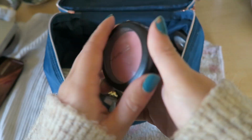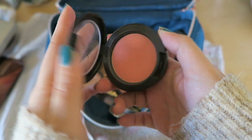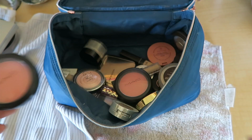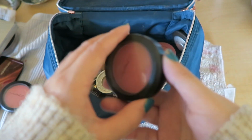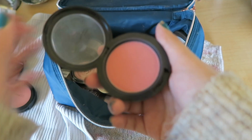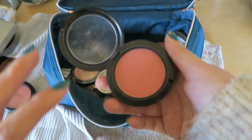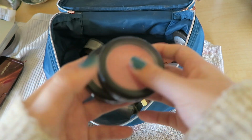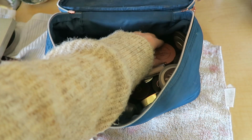This is MAC's Rosy Outlook. This is my favorite of my MAC blushes just because it's like a really pastel-y pink, but not like a pastel. But I have another one that is Floor Power, which is more of a muted tone pink, so it just depends on my mood. So I have those two pink blushes.